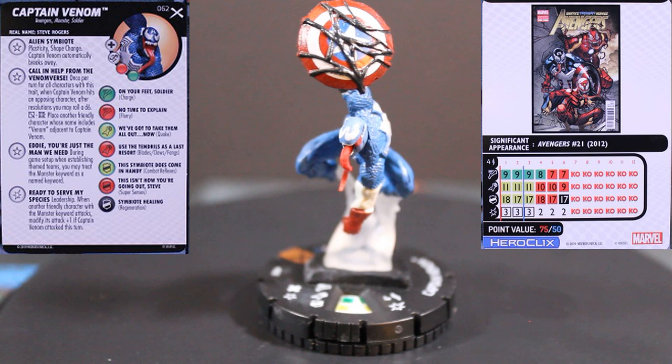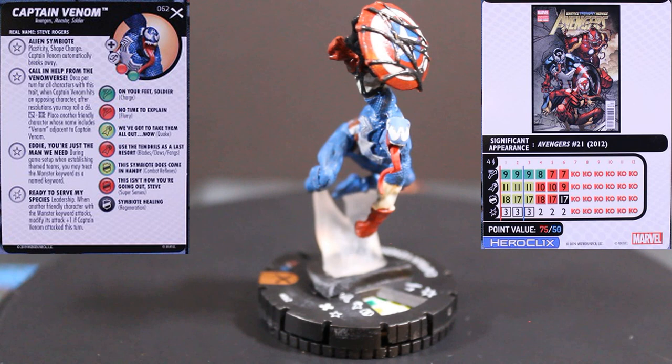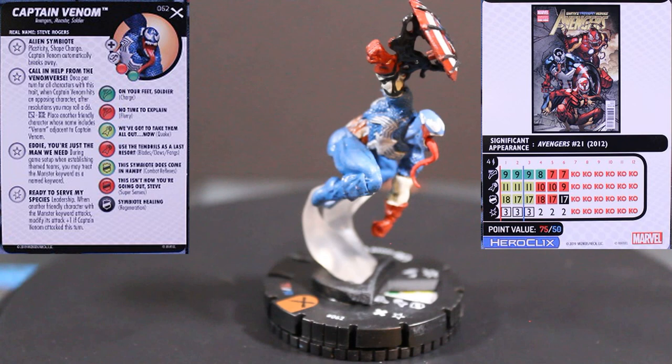I didn't realize that the shield wasn't really attached. It was just being held on by the little venom goop, and the venom tongue hanging out. This is a fabulous sculpt here. Definitely one of the better ones I've seen out of this set.